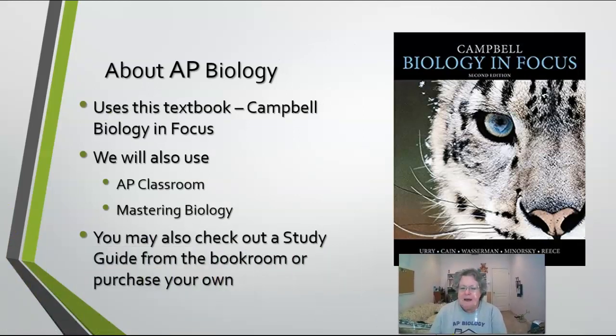About AP Biology, this is the book that we use, Campbell Biology in Focus. We'll also use AP Classroom from the College Board and also Mastering Biology, which is associated with your textbook. You can also check out a study guide from the book room or purchase your own if you want to. The study guides that we have in the book room are aligned with the 2012 College Board curriculum, and there's a new curriculum that we started in 2019. The basic concepts are still the same. I think that book would help you just fine, but if you want to purchase your own, I would recommend trying to find the one that was published in 2020 because it's more aligned with the current curriculum. The books only cost, I think, about $15 to $20. I don't really know exactly what the cost is, but if you're interested in doing that, we can probably find out how to order one for you.